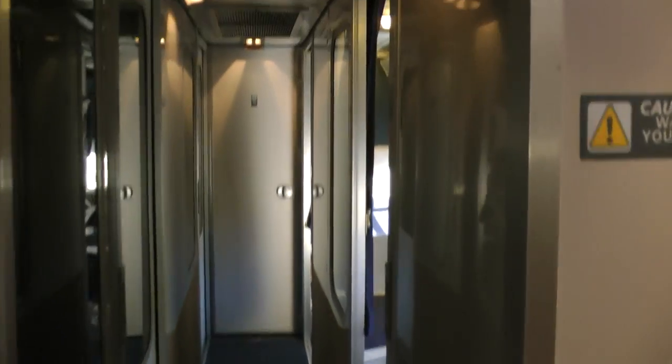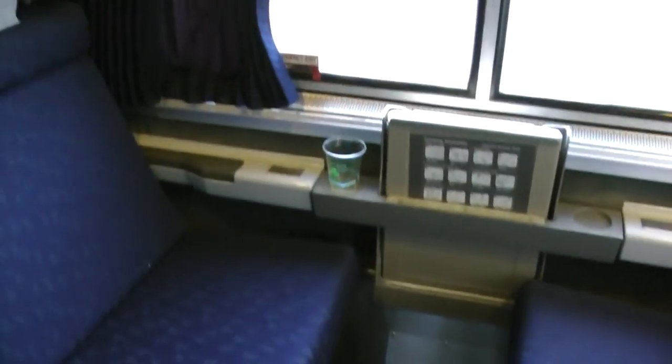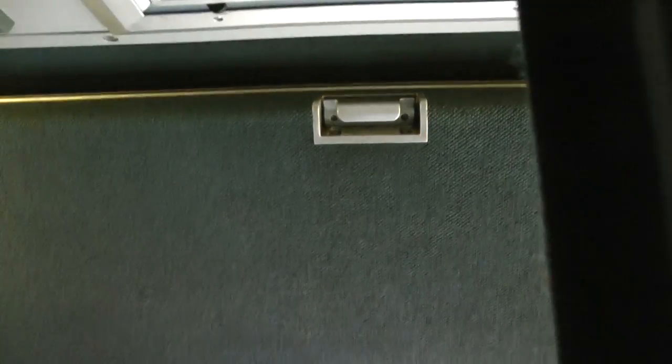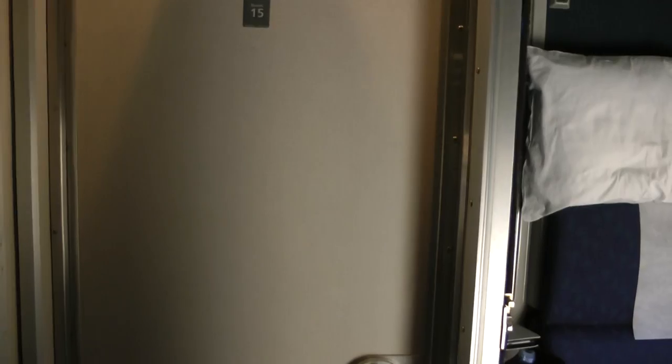And these are the lower level rooms, and you can see that they have little lighted signs. Sort of cool. And this is what a roomette looks like. And they're small, but they are definitely adequate. And this is the family bedroom down here at the end. And this is our roomette.